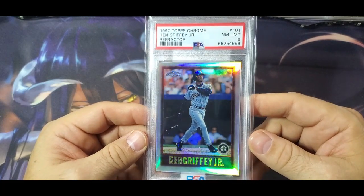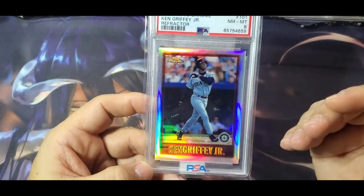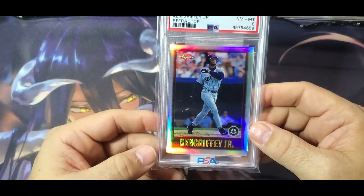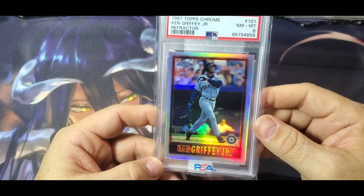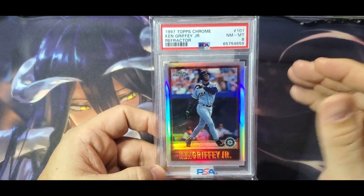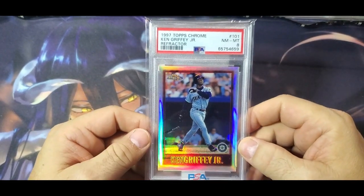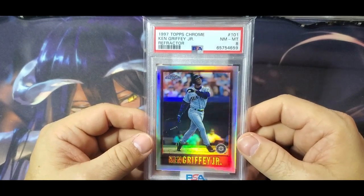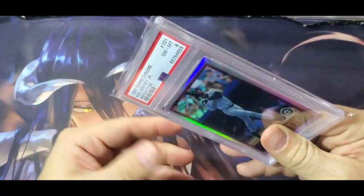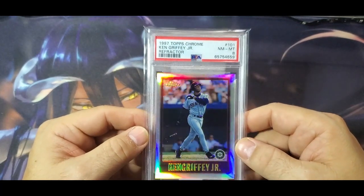But looking at it, this card just looks nice. For an 8, it's not horrible. It's not off-center to the point where it's noticeable or really detracts. It's super shiny, super clean. There isn't anything about it that I just hate or don't like, because there are some cards that are 7s and 8s where there's a flaw, like a mark across his face or a really bad ding corner. But this doesn't have that thing. It's just a nice card.